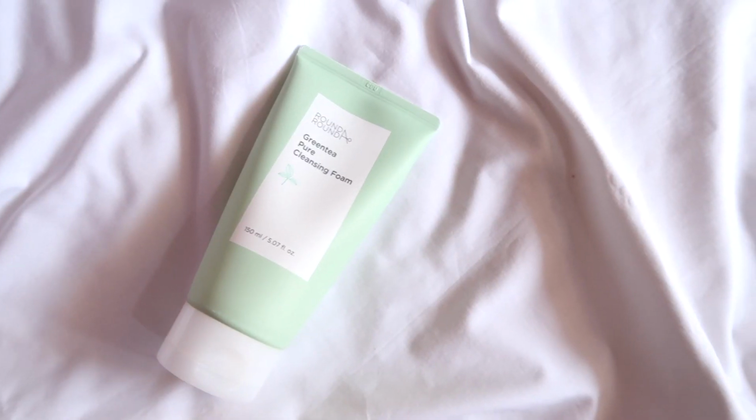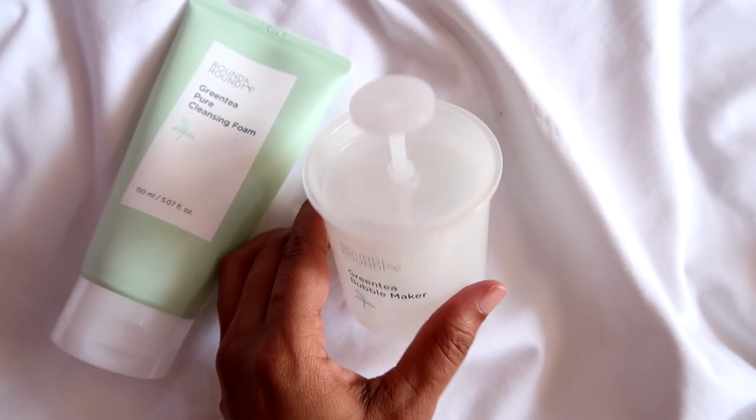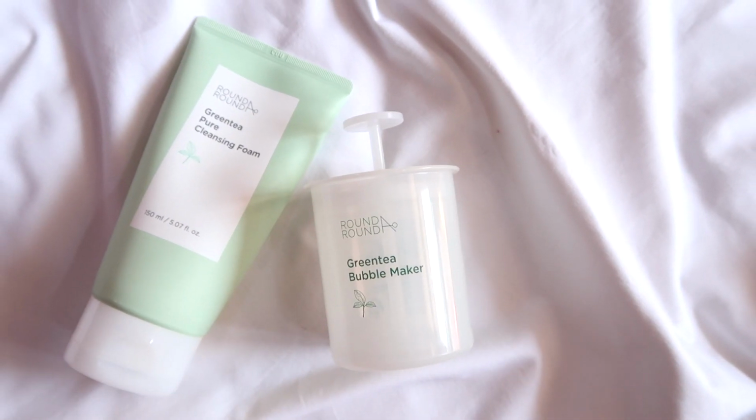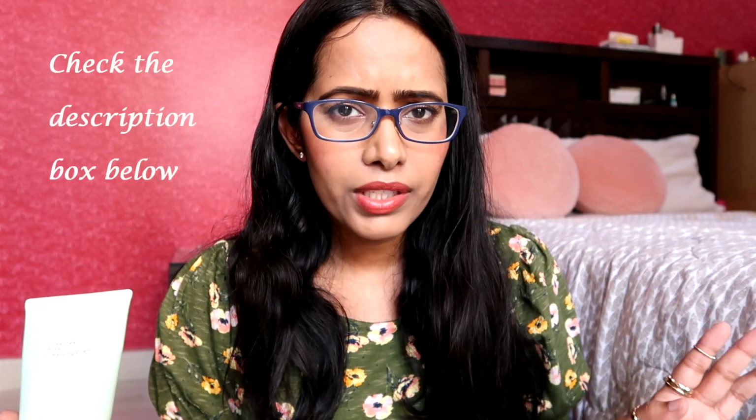And the last cleanser of this first category is the RoundAround Green Tea Pure Cleansing Foam, and this is one of the best sellers in the Korean cosmetic offline store Olive Young. And no, I didn't visit South Korea. This was sent to me by the Olive Young Global website for review purposes, and I mainly used it during the summer monsoon time last year, and I overall enjoyed it.